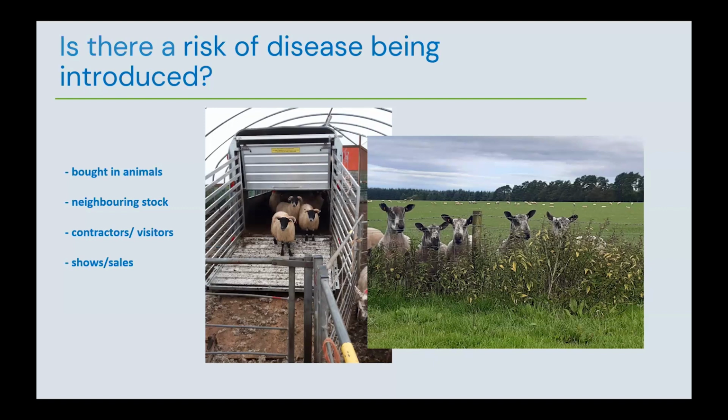Do your neighbours rent out? So is there different stock coming through their fields? Other people who come and visit are a disease risk. Do you use any contractors? Do you use clippers? Do you use somebody for your dipping? That sort of thing. And do you show, or do you take things to sales? And maybe they're going off the farm, they're meeting with other animals, and they're coming back. This is all a disease risk.